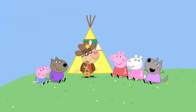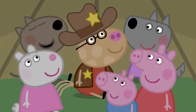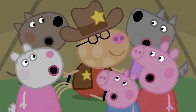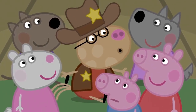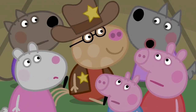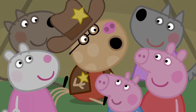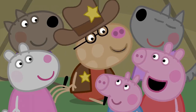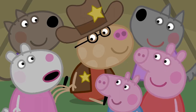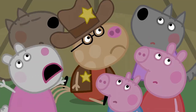Let's have a story in the tent. I could tell a story. Make it scary. It was a wet and windy night in the Wild West. Ooh. And wild animals were out looking for food. Looking for food at night? Some animals eat at night, Susie. Wild animals. And the brave cowboy Pedro was alone in his tent. But he couldn't sleep because something was outside the tent. Was it a wild animal? What's that? It's a wild animal!